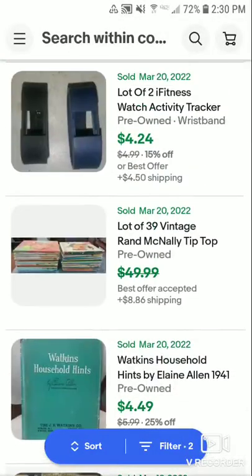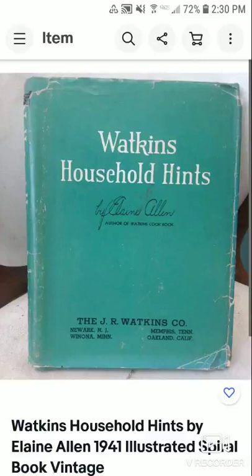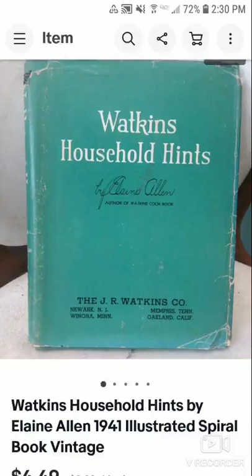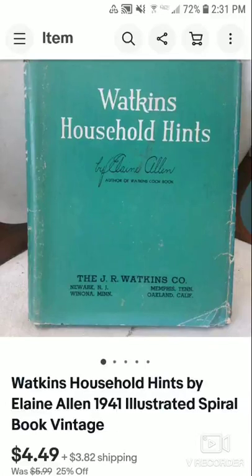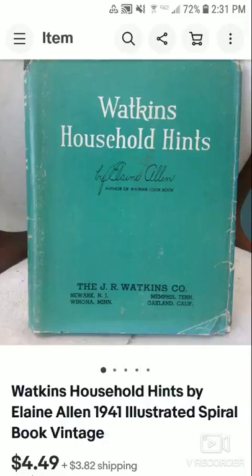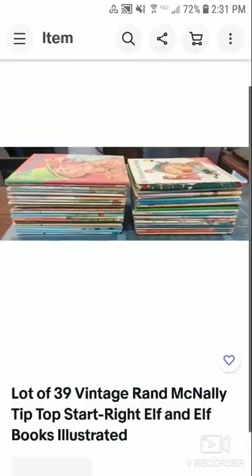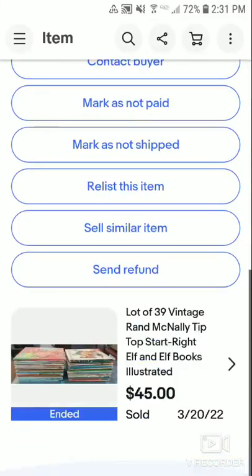And this is Watkins Household Hints by Elaine, 1941. This is a vintage one. I've had this since the end of August, almost 7 months. It was on the 25% sale, and I ended up eventually selling it for $4.49 plus shipping. I didn't make a whole ton on this, but I made a few bucks, so I had to sell it. And then this book put me in the profit.